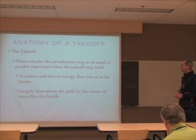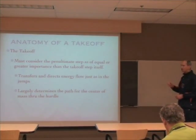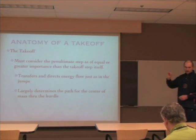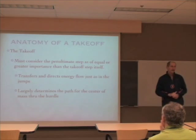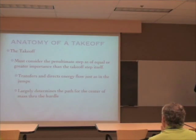So if we set up this penultimate step correctly, it's going to largely determine the path that our center of mass takes through this hurdle, whether it's a high path, a path low through the hurdle, or a path that takes some other direction.